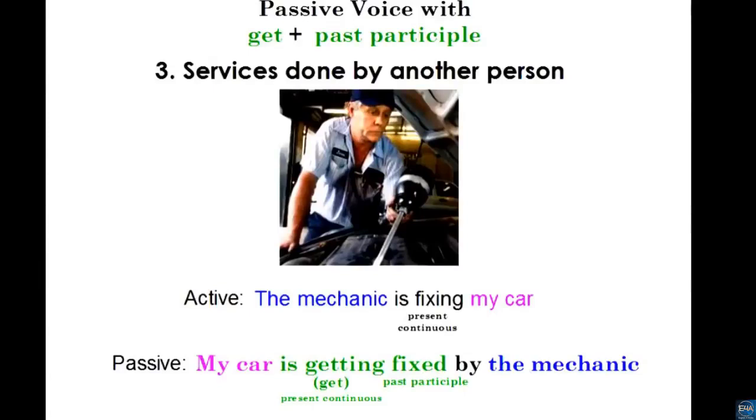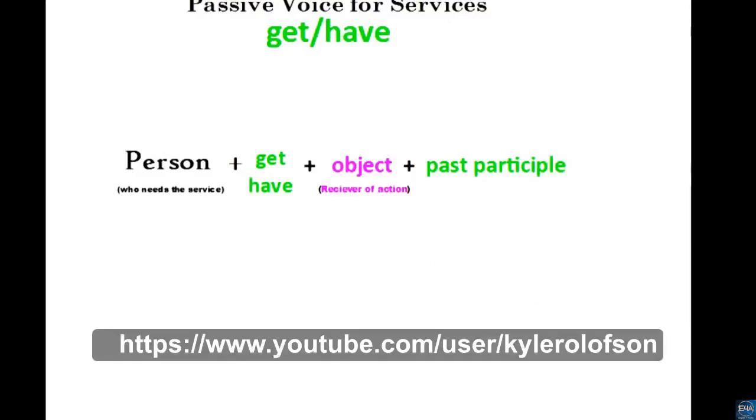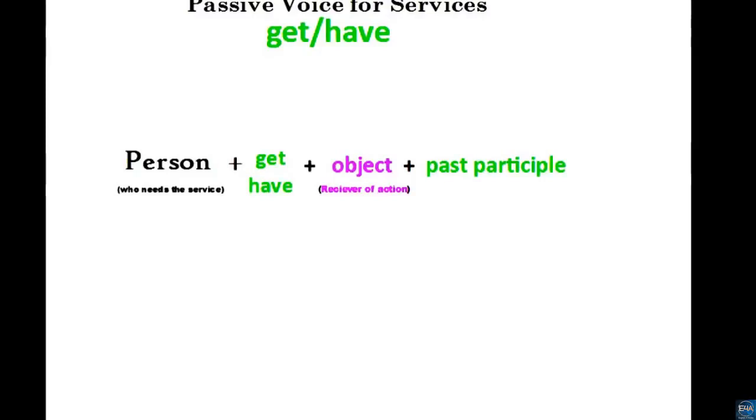But let's take a look at a very specific type of passive voice for services. Now, I can use get and have to talk about services provided by another person. This is the formula. I talk first about the person who needs the service, whether it's me, my friend, or someone else. Then I use the verb get, or I can use have, and there's no difference between those. Then I talk about the object, the receiver of the action. And then I use the past participle, and that's the action of the sentence.